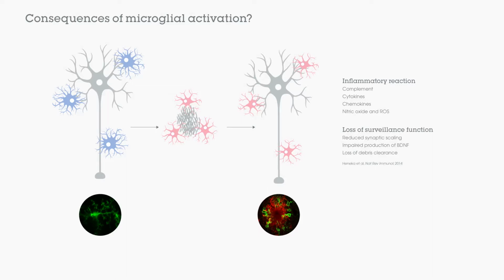Now, if microglia cells become activated, they are not only releasing a lot of inflammatory mediators, they also stop doing a lot of beneficial things for our brain, including generation and secretion of trophic factors, synaptic scaling and pruning, which is necessary to keep neuronal networks going.